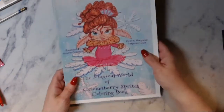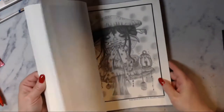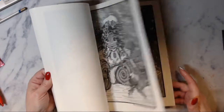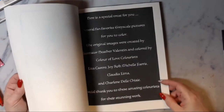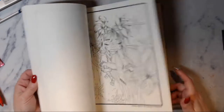I have her Magical World of Cricket Berry Sprites. Over 50 gorgeous images to color. We ready? So you have some grayscale at the back of the book. I don't think they're all grayscale in this. Maybe they are. Did it say that? Nope, those are grayscale. The images are really, really cute.